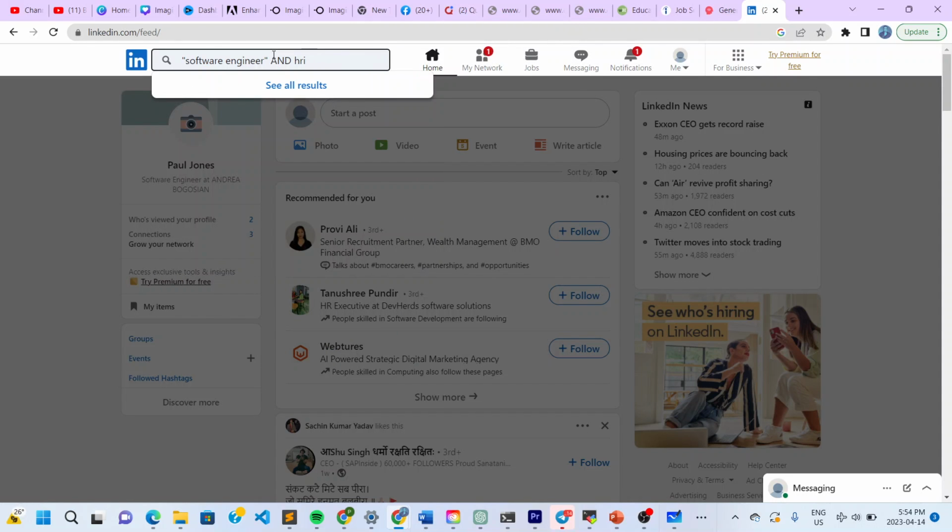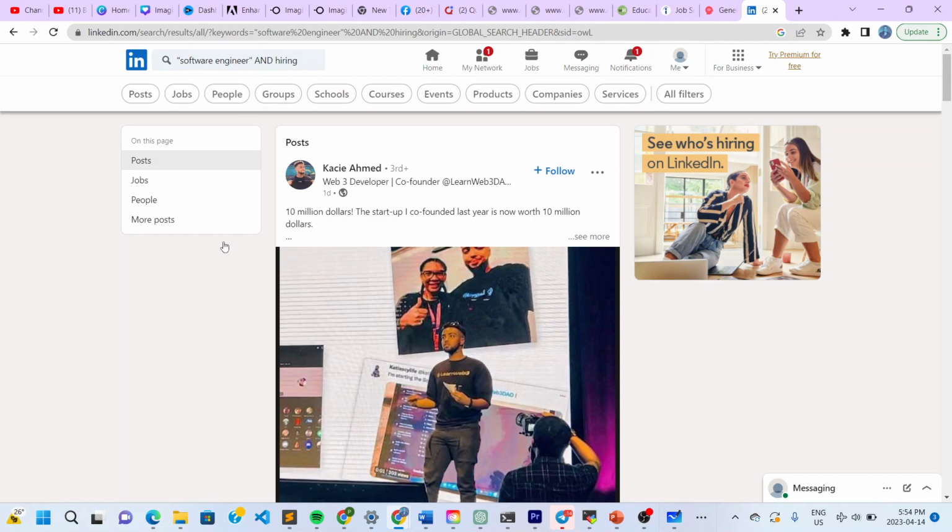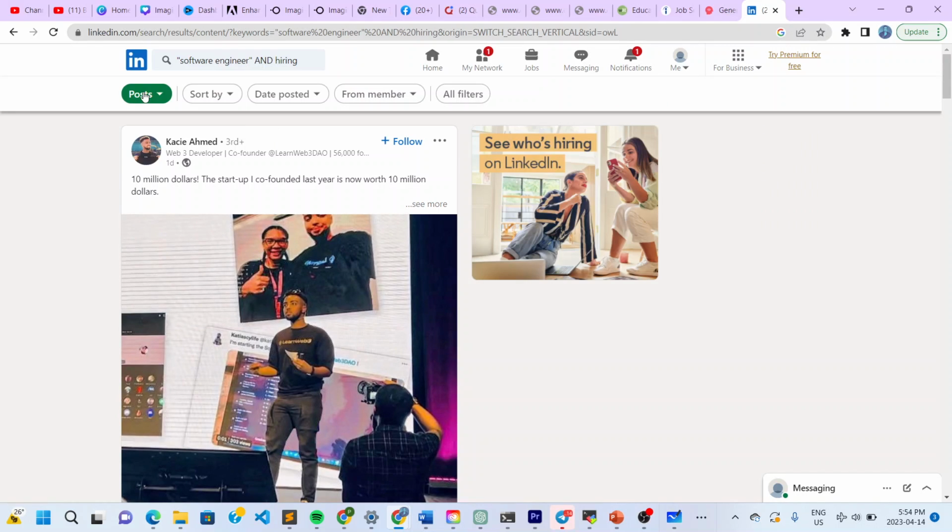So what you're doing is asking it to search for these terms. It's going to search for these exact terms, and here are the results when you search. What you do is simply go to here and click on post. You want to filter by post. You also want to filter by the date it was posted. You want things that are more recent, okay?